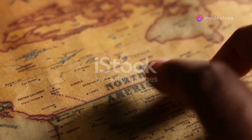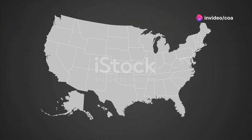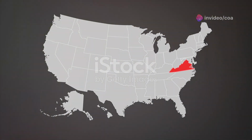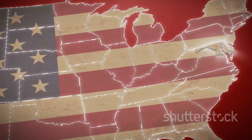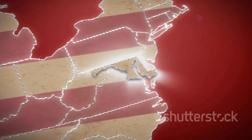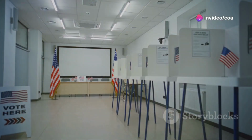One of the biggest sticking points was land. Certain states had massive western land claims. Think Virginia, whose claims stretched all the way to the Mississippi River. Other states like Maryland were feeling shortchanged, boxed in without any land to expand into. They argued that these claims gave larger states unfair power.